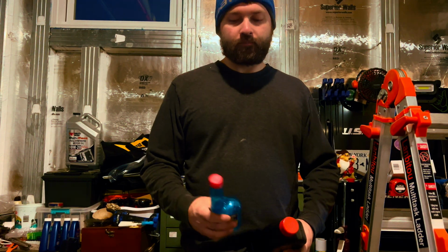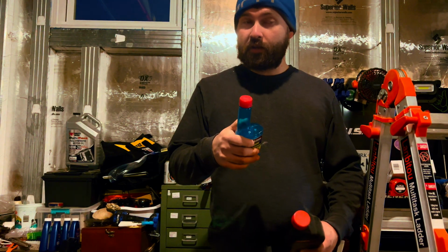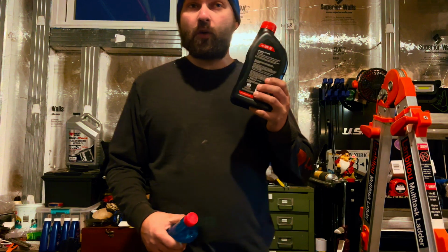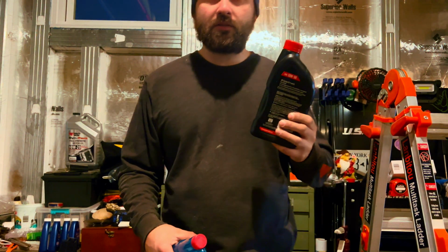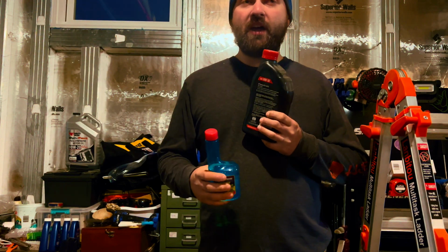So with having the generator and the gas in stock, if you have the manual, that's another good thing to have, the manual for your generator. It says to change the oil every 100 hours. Break-in period was 20 hours. We just got to that.